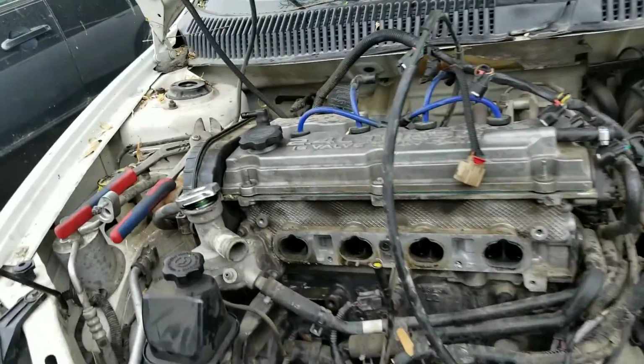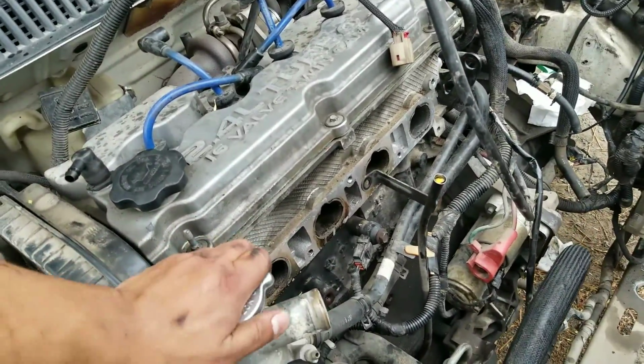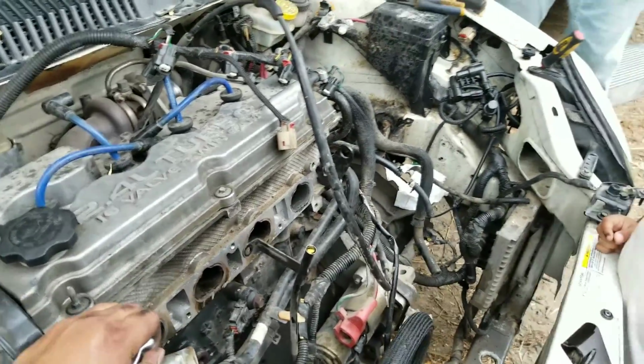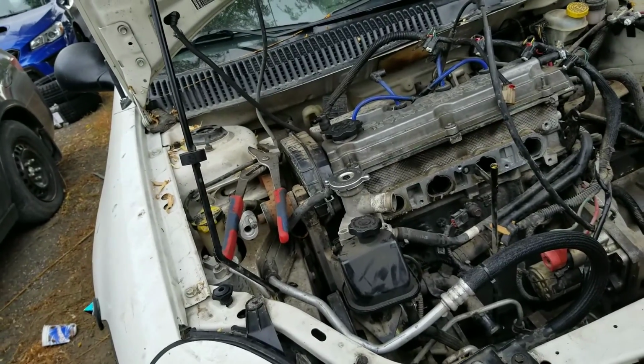And we're getting there, dude. We're getting there. Little by little. Now we just gotta remove most of these little wires. That engine should be ready to be pulled out.